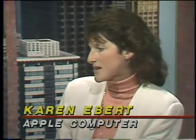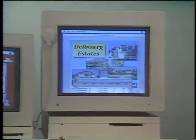Then on my right is the Macintosh 2SI. That's the most affordable Macintosh 2 we've ever offered, and the Macintosh 2 line is our highest performance, most flexible line of computers. And the price point is about where? $37.69 suggested retail price.